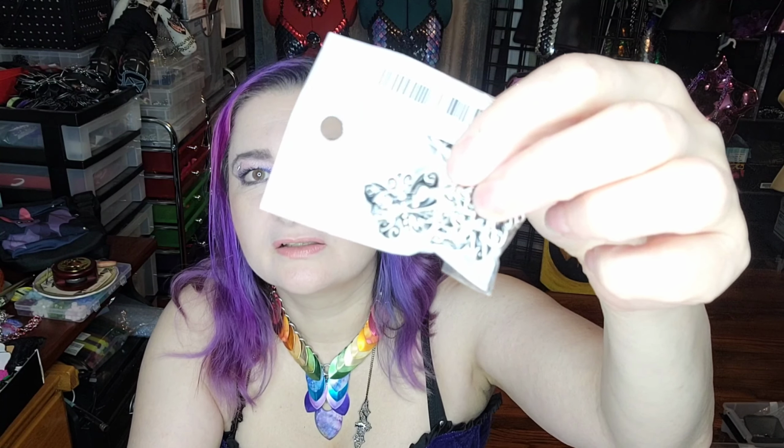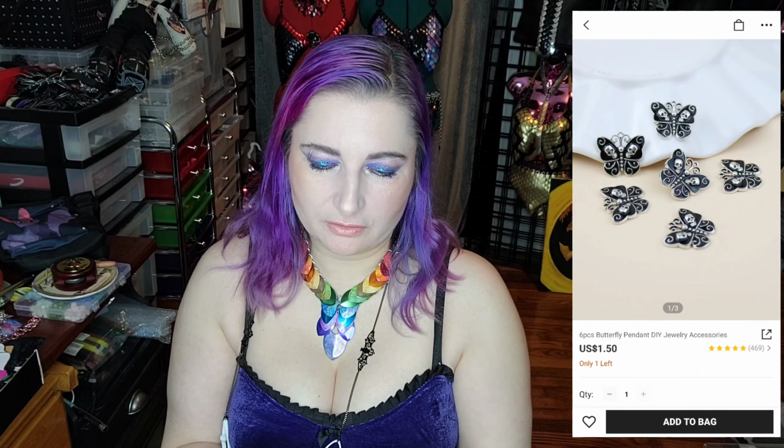Here we have more charms. These are really cute. These are the little butterflies with the skulls on. You see that? It was just a package of, I think, 5 charms. But yeah, those are really cute. I love my jewelry making stuff.